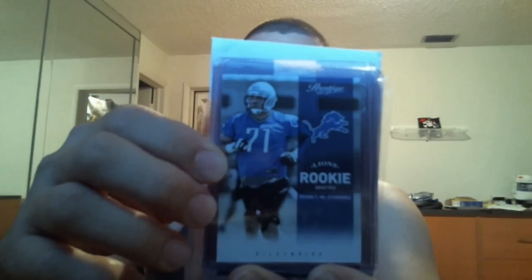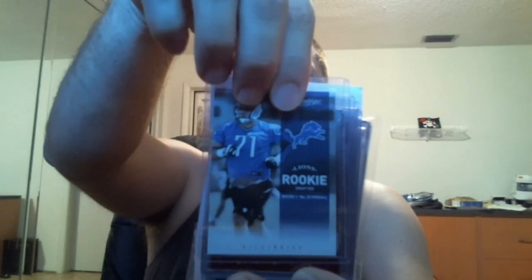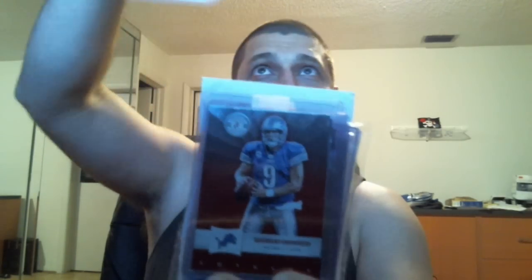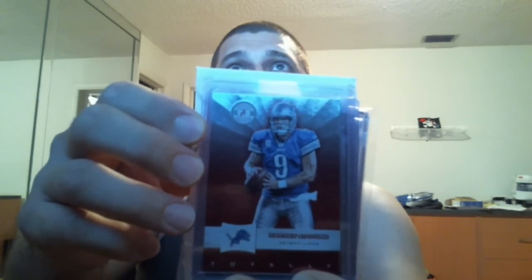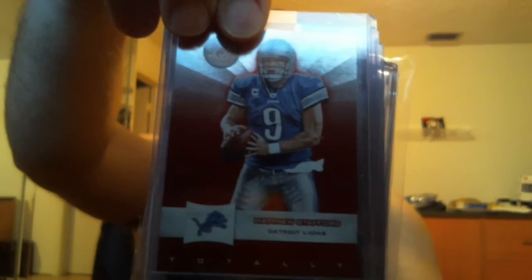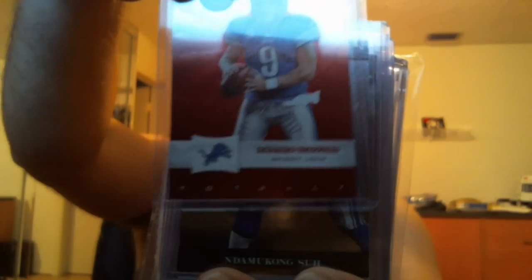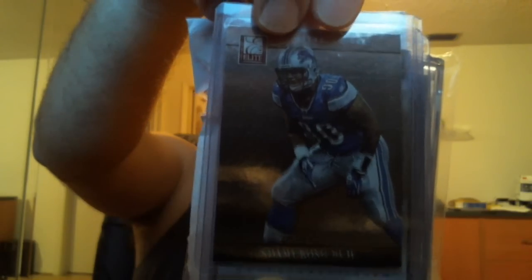But I got a Prestige Riley Reiff rookie there. All right, we'll slow roll it. I might have to turn the cards. Oh, all right, that's nice, man. The Totally Certified Matthew Stafford, 2011. What's going on, camera? Come on, give it. There we go. I'll have to get these a little closer. That'll work. Let's see what we got. And the Dominican Sue from Elite. I'm not sure if that's 2012. It looks like 2012, so I'm just going to go with it. 2012, the Dominican Sue from Elite.